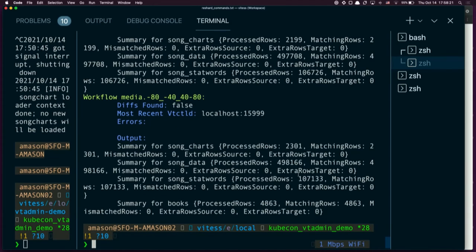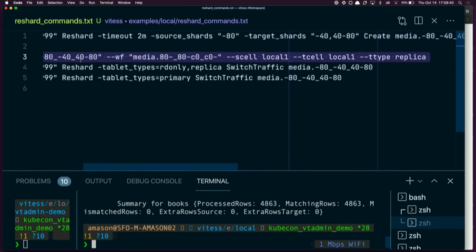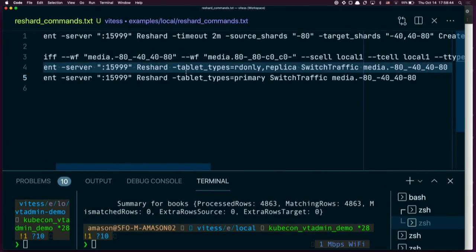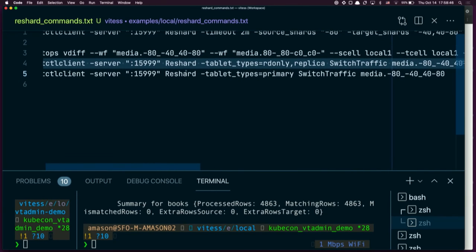And so now, since vdiff has run and has validated that our copying of data has gone successfully, that there are no extra rows and that everything is matching as expected, we can now cut over. And so if I step right here, the first command will be to switch traffic on read-onlys and replicas.